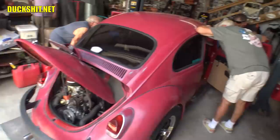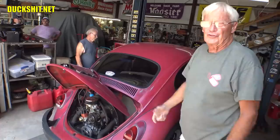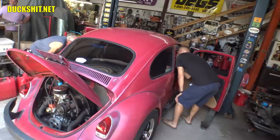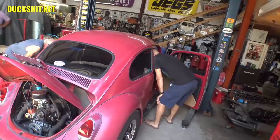How's it going? Hi, Glenn. We're here. What we got going on here? It's not cranking. Got juice in the battery. It's just my ignition switch, maybe. Maybe. Try jumping it with a screwdriver, see what happens. Or disconnect the red wire under the seat and touch it to the positive terminal. You'll know right away then. And that's easy to do.